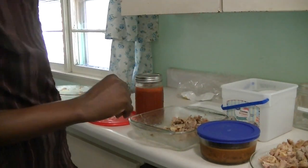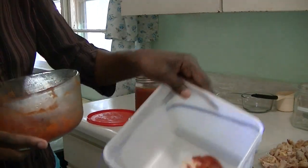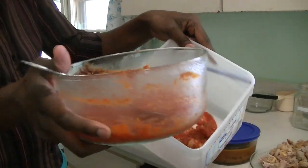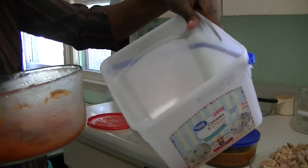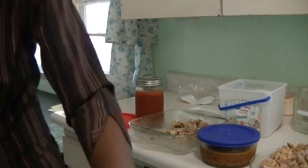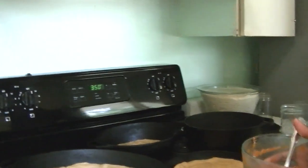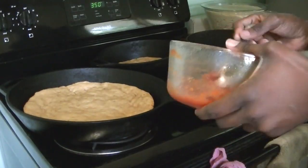So here, this came from the bowl. I didn't want the meat in the pizza because they are bigger chunks, so I just put it here. But I'm going to use this sauce on the pizza, and if I have any leftover, I will just add it to the pan.